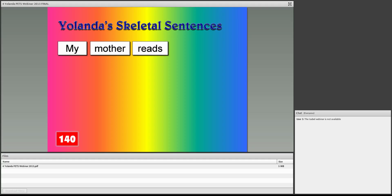And it gets to be kind of a fun activity because you keep adding and you keep adding and you keep adding. And it's wonderful to see how long and complex the words can get.